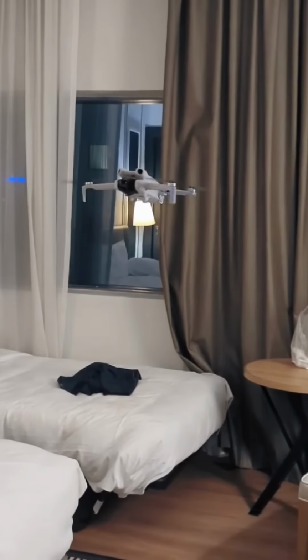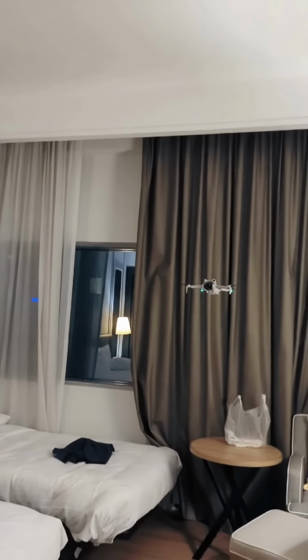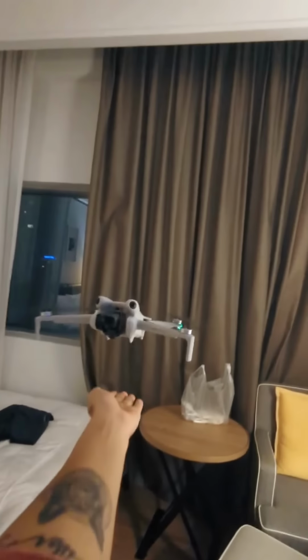I split up the items smartly. The drone itself and a small screwdriver went in my check-in baggage, while the battery pack, RC2 controller, and other goodies went in my hand baggage.